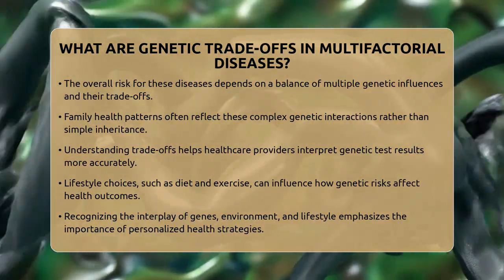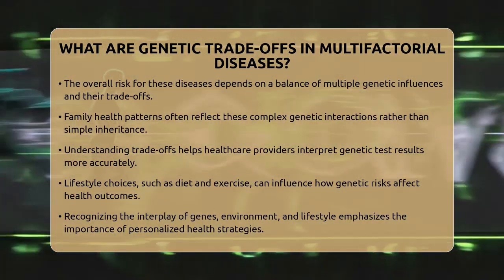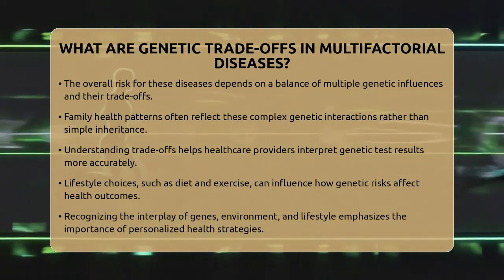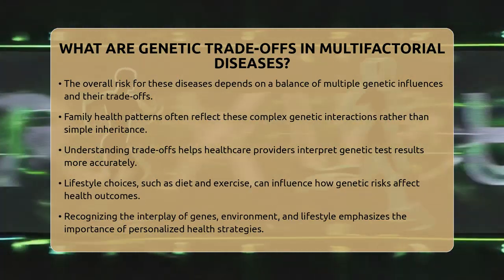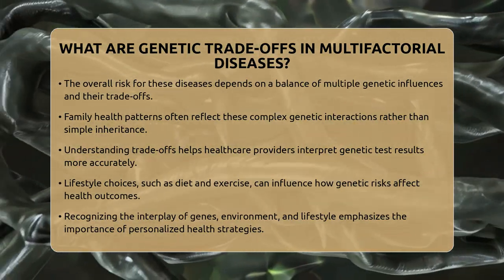For example, eating healthy, exercising, and avoiding smoking can influence how genetic risks play out. They can help tilt the scales toward better health, even if some genetic risks are present.